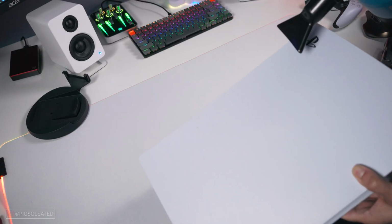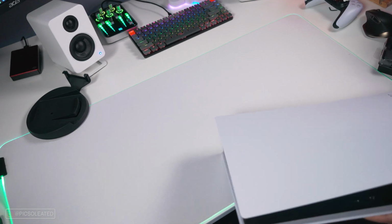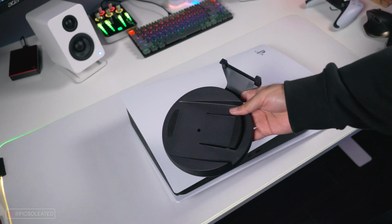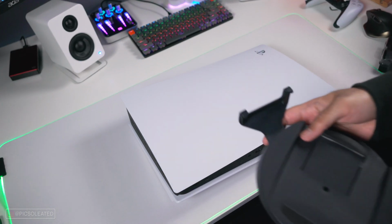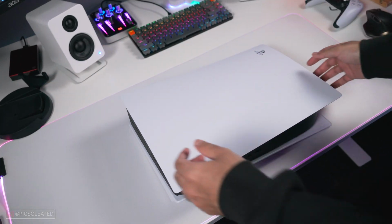So first thing you want to do is make sure you turn it off completely. Don't unplug it from rest mode, otherwise you're going to get Sony's OS complaint feature popping up letting you know you made a boo-boo. Make sure to disconnect everything and blow the dust off as I did right here. You know how annoying that dust can be. Unsheath the PS5 from the stand, keep it at a good distance as you won't need it to dismantle this beautiful beast.